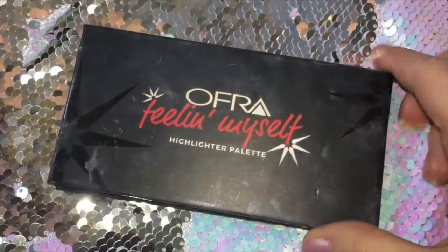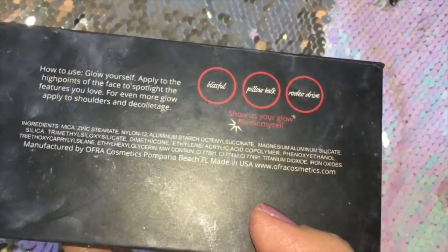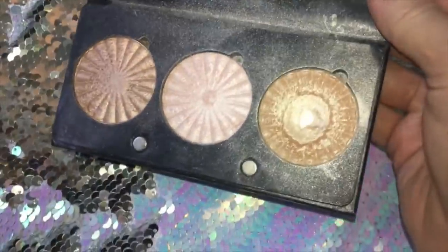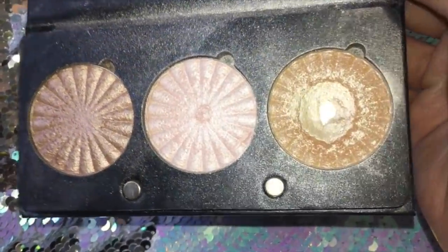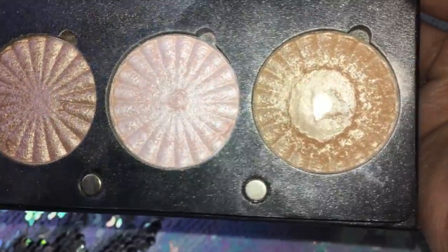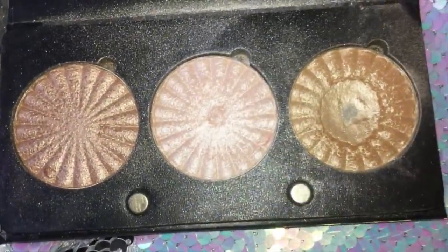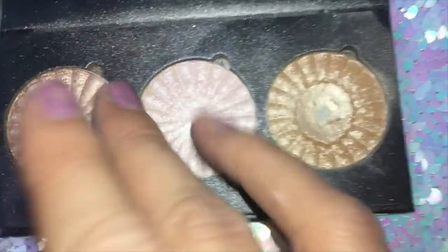So this is the OFRA Feeling Myself highlighter palette. This has 3 of their kind of favourite highlighters. So we've got Blissful, Pillow Talk and Rodeo Drive. I got this from Beauty Bay, and this is probably my most used highlighting palette. Blissful is definitely too dark for me. I can't really get away with it. It's very bronzy, but it's quite a deep bronze.